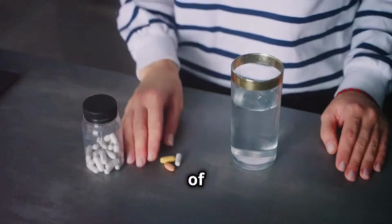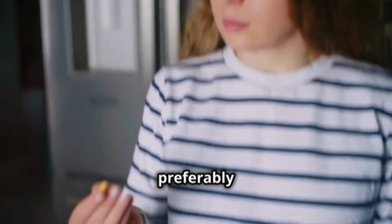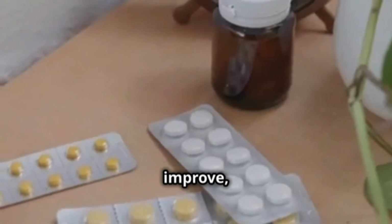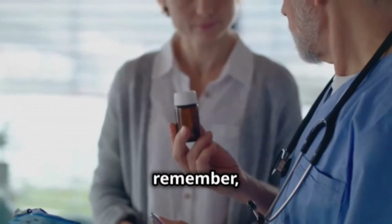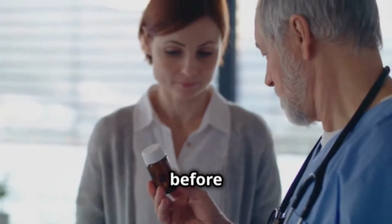Generally, the initial dose of Nikzon is 1 pill twice a day, preferably after meals. When symptoms improve, you can lower the dose to 1 pill a day to maintain results. But remember, always consult with your doctor before changing the dose.